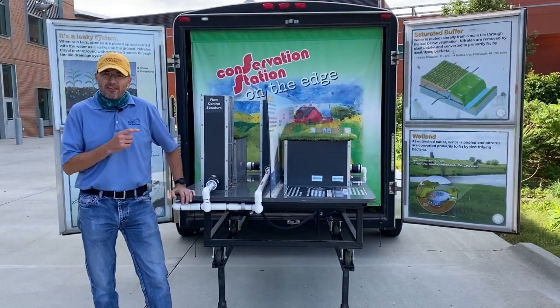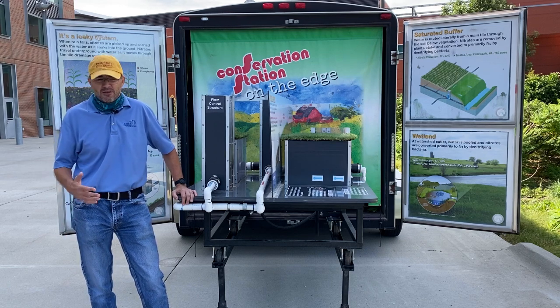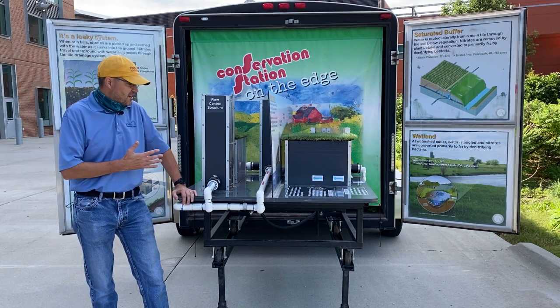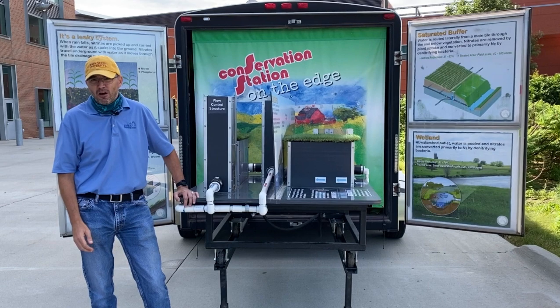Okay, today we're at the conservation station on the edge, one of the trailers that the Iowa Learning Farms has that we can use for educational programs throughout the state and the region. If some of the information is interesting here, if you see something and would like this at an event in the future, I'd encourage you to get in touch with the Iowa Learning Farms.